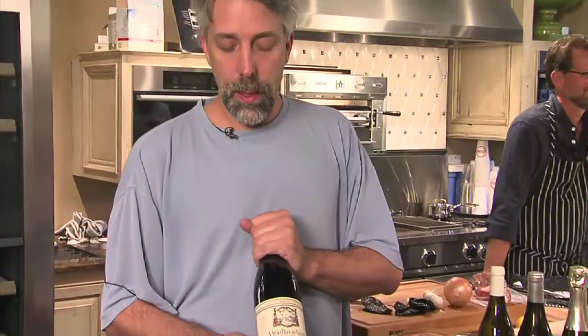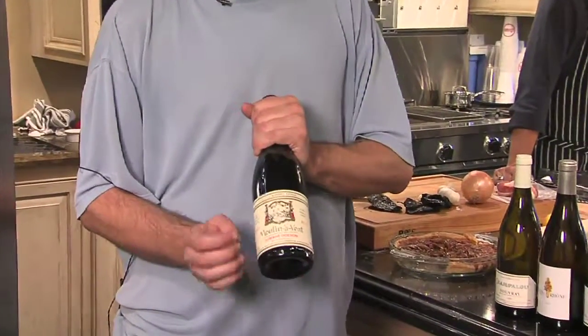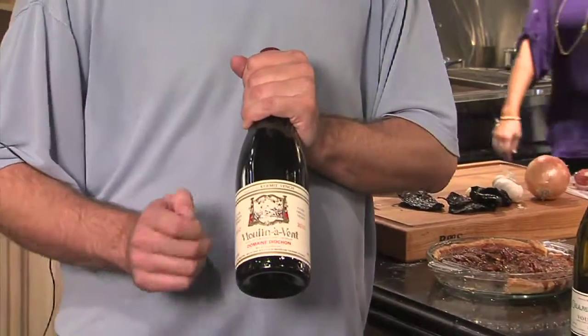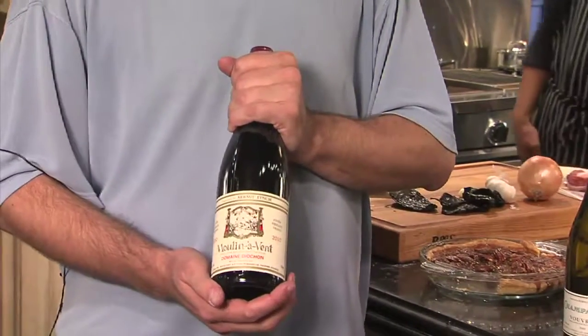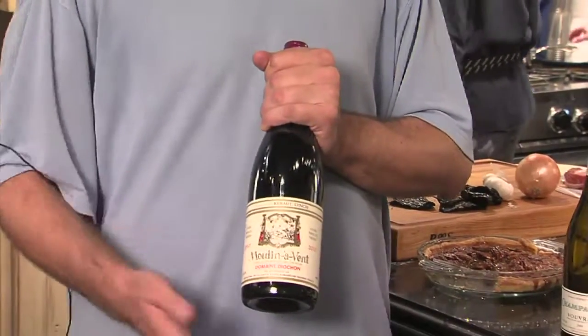Then I have a Cru Beaujolais. We talked about Beaujolais. This is not the Beaujolais Nouveau that is common in stores around this time of year and celebrated. This is the good stuff. Cru Beaujolais are grown on red volcanic soil, especially this one, and aged in oak for a little bit. So it's light and fruity and fun, but it also has a lot of serious components to it as well. And it won't overpower the turkey or anything else at the table.